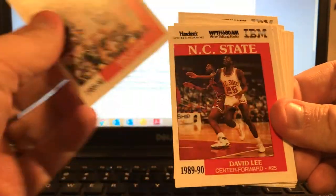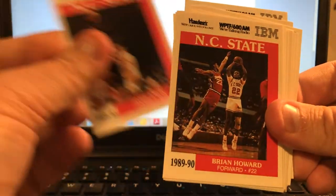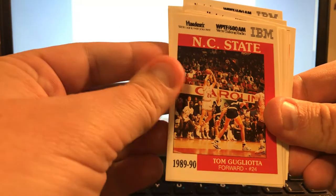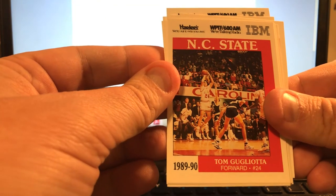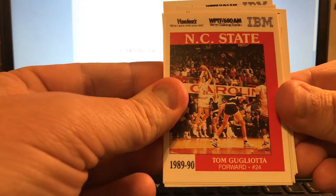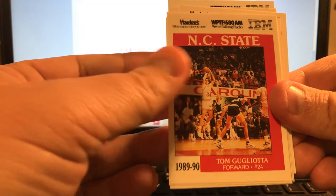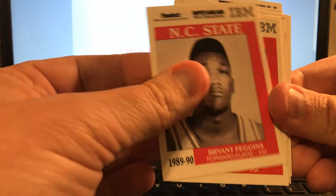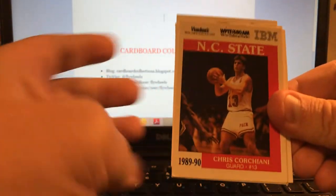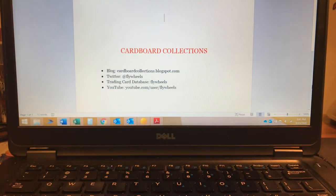Ollie Lester, David Lee, Jamie Knox, Brian Howard, Mickey Hennett, Tom Gugliotta. Loved watching Googs play. Went on to have a really nice NBA career with Minnesota and Phoenix. Brian Feggins, Brian D'Amico. So, good set, fun set. Very happy to get something like that in the mail.